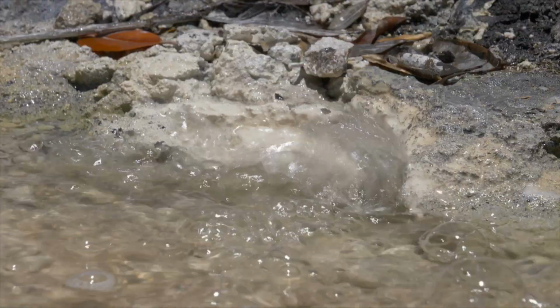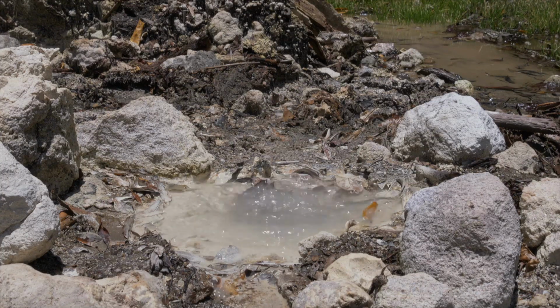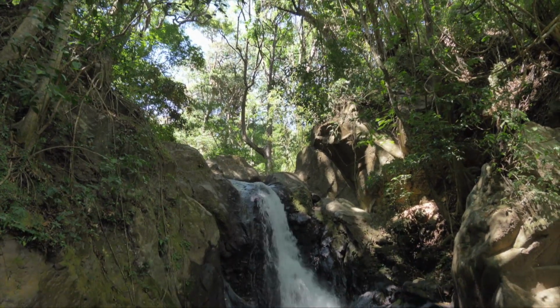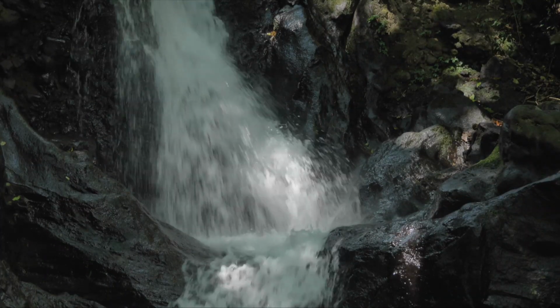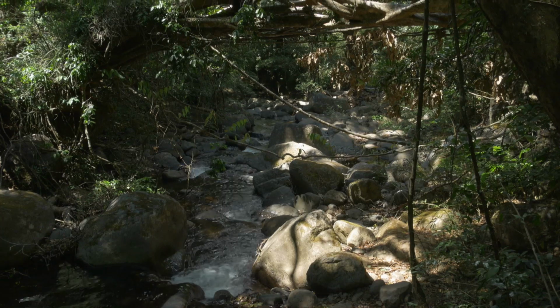Here too, solfataras are a reminder of the volcanic origin of the subsoil. The continuous emission of hydrogen sulfide from these vents has scarred the vegetation. But the sulfur carried by the water settles quickly near the source, and the clearer water downriver can irrigate the forest.